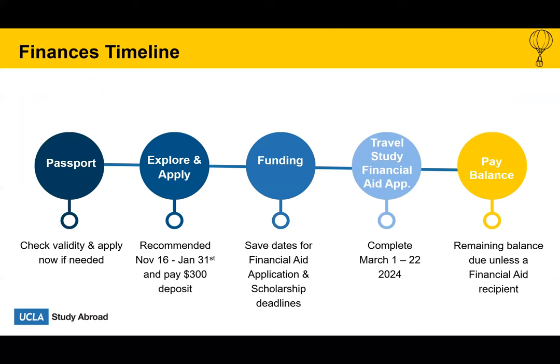So this is a brief finances timeline to help guide you through the process. The very first thing that I want to emphasize is to please apply for your passport as early as possible just to avoid expediting fees. Check the validity of your passport now and apply if needed. We do recommend that you apply November 16th to January 31st for our priority deadline. That way you will hopefully get the program that you wish to attend and join.